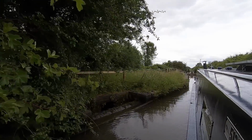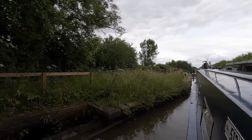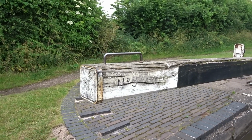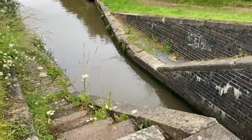Just going into lock 9. Making my way there, I should say. It may look like 3, but it's actually 9. I'm actually going to try something different leaving this lock, because there are steps down either side. I'm losing my voice. There are steps down either side.